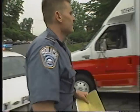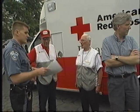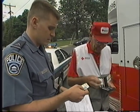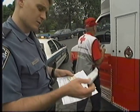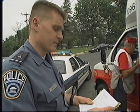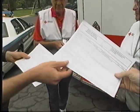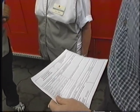Hi, how's it going? Everybody okay here? Accidents happen, of course, despite precautions. First, check for injuries and do first aid as necessary. Then call the police immediately, no matter how minor the accident. If other vehicles are involved, do what you would do if it were your own car. Get names and phone numbers and insurance information.